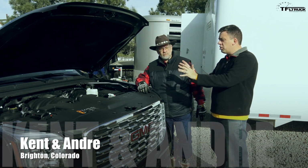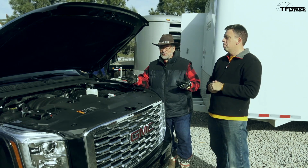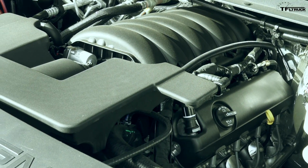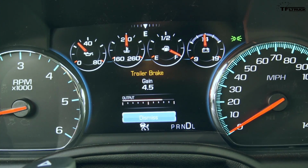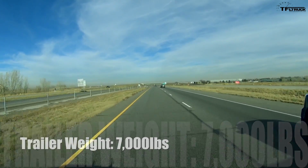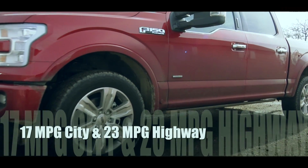Truck, do you know what's special about this 2018 Yukon Denali? Besides being gorgeous and having 22 wheels, no, tell me. It's got a 10-speed automatic. Oh, that's cool, and I love that heads-up display in the windshield, like a fighter pilot. I want to drive this one. Yes, but how about we take it on the highway on the towing MPG loop with our CM trailer loaded to 7,000 pounds and compare this directly against the Ford F-150 with the EcoBoost and the 10-speed.